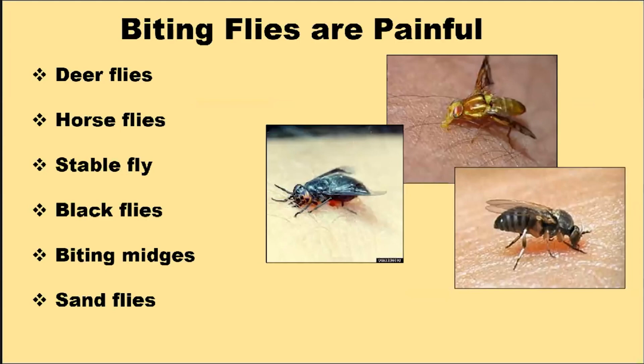Biting flies are definitely painful. So of course they are bad. There are several flies that are listed as biting flies. Here is a list: deer flies, horse flies, stable flies, black flies, biting midges, and sand flies. Luckily here in the Pacific Northwest, we don't have as many biting flies as in other parts of the United States or as in other parts of the world, but we still have a few that you're gonna have to be careful with.